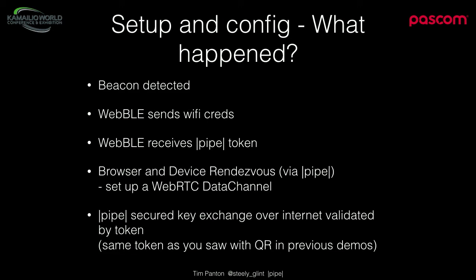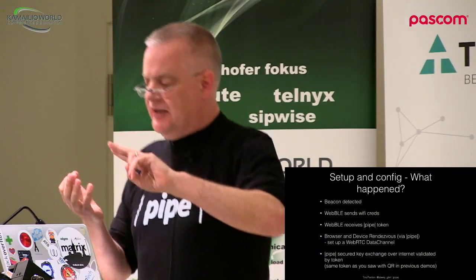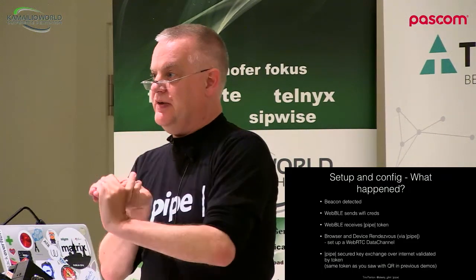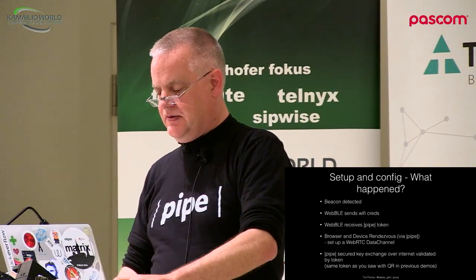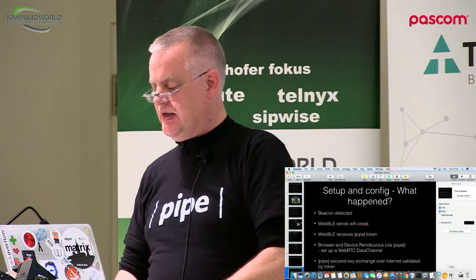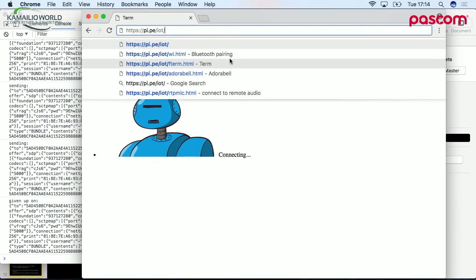We exchange the Wi-Fi SSID, the Wi-Fi credentials. Hello, I am your pipe-connected doorbell. Excellent, that's a good start. Yes, we still have a hotspot. This might work this time. And then we exchange some credentials which validate me as the owner of the device. So we do a secure key exchange. I can try. I'm not confident about this. I think that's really unlikely, but we'll see.